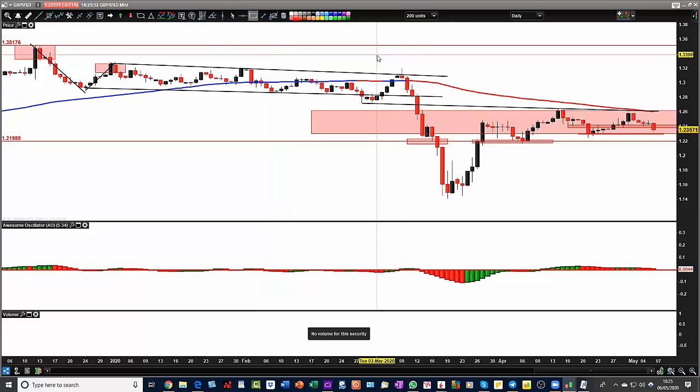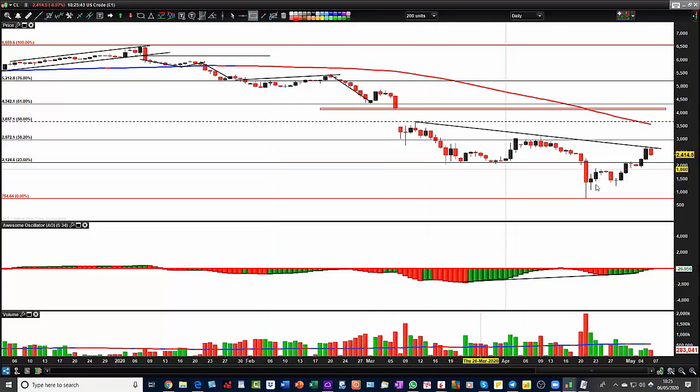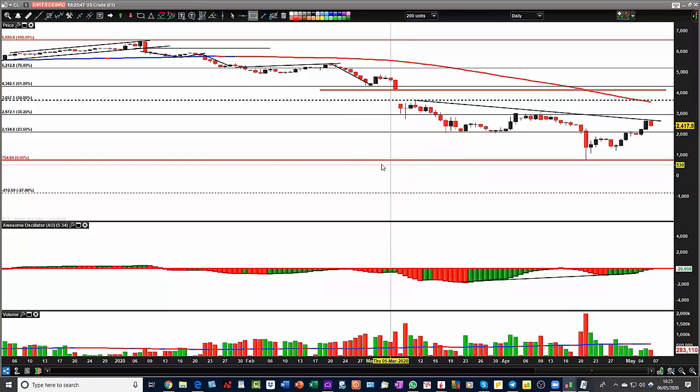Right, let's look at some commodities and then we can look at a few stocks and then we'll close up. I don't want to do a particularly long session because at the moment I feel as if the markets are just waiting to get non-farm payroll out of the way. Anyway, what have we got?